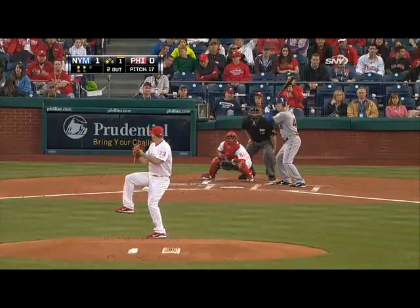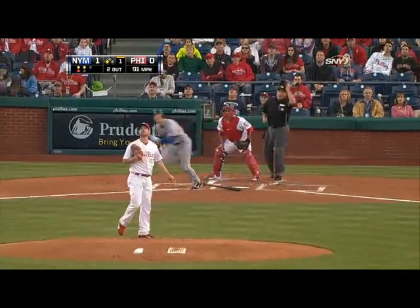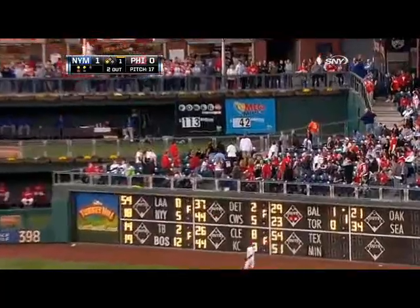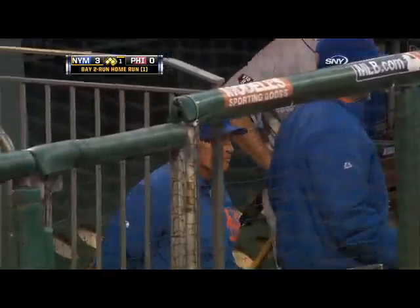He's going to join the Phillies when they go to the West Coast, but he's not going to play anytime soon. As Bay drives one deep to right center field. Back goes Pence, looks up, and it's out of here. Jason Bay with an opposite field 2-run homer. His first home run of the season, and the Mets have an early 3-0 lead.